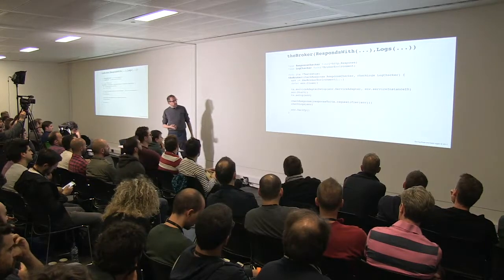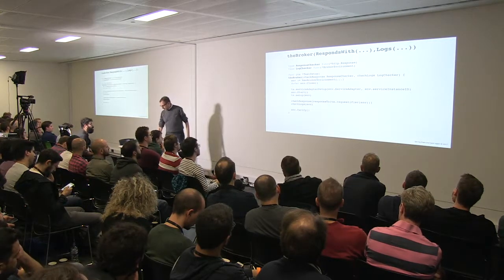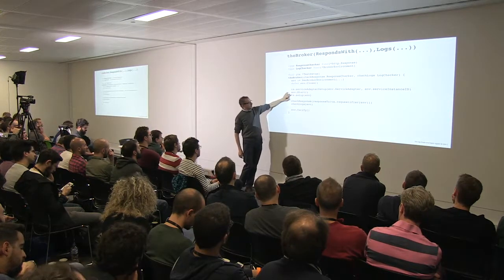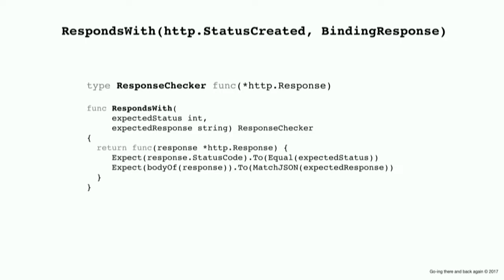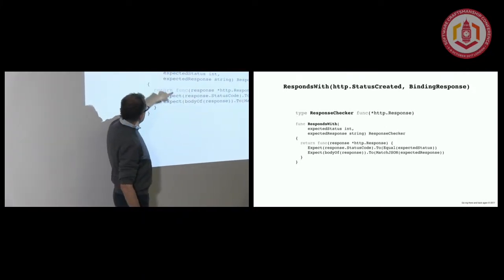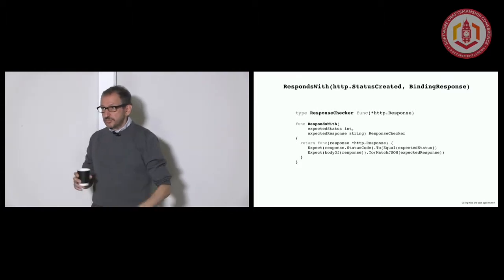And it's reasonably straightforward. The checkers are little functions that make assertions about the results. And if you remember this bit, we have to call this service adapter bit first before we start the environment because of the subshell business that we had before. And so here's a response checker. It says, given a response, make some expectations on it. The curious thing about this, for people who are not used to it, is it's a function returning a function. It's actually a closure. And again, this is like Michael's talk: are you used to this or not?